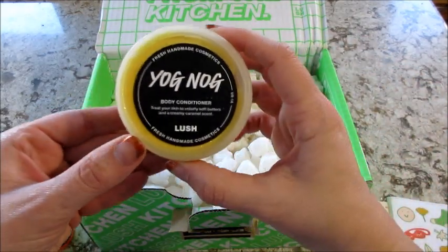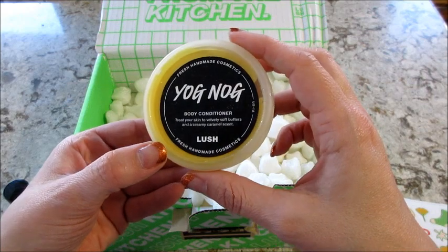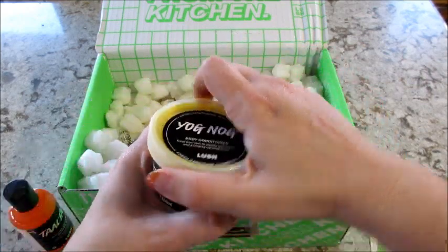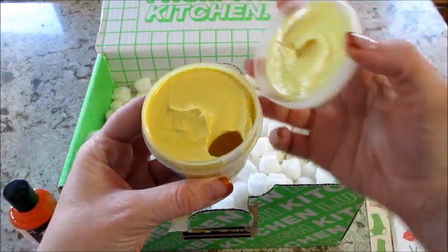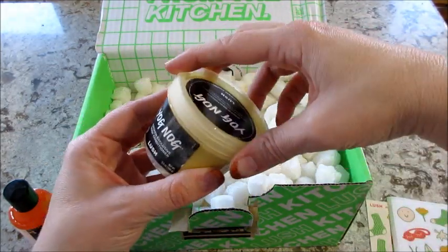Then we have Nog. This is a body conditioner. Treat your skin to velvety, soft butters and creamy caramel scent. I don't think I've ever tried one of their body butters, so I'm really excited for that. Ooh, yes, it does definitely smell like caramel.